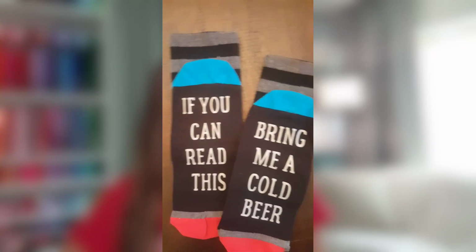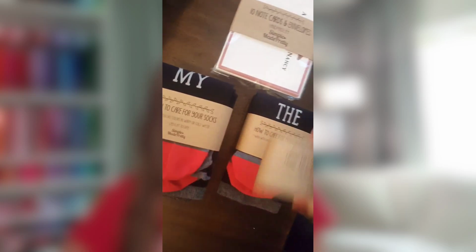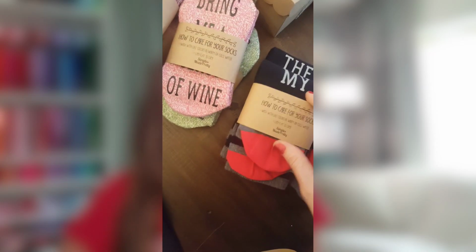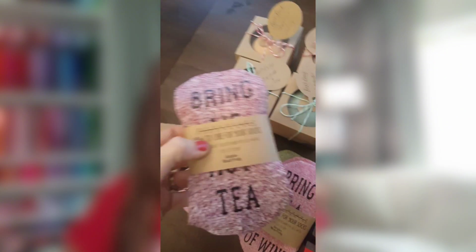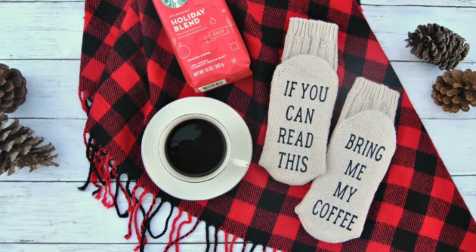Number 5 is anything that you can personalize with a Cricut machine. So mostly apparel, but things that I have made in the past include personalized socks, hats, sleep masks, etc. There was one Christmas that I made personalized socks for everyone in my family. Now those socks that said, if you can read this, bring me a whatever. Well, I made those socks geared toward everyone in my family.